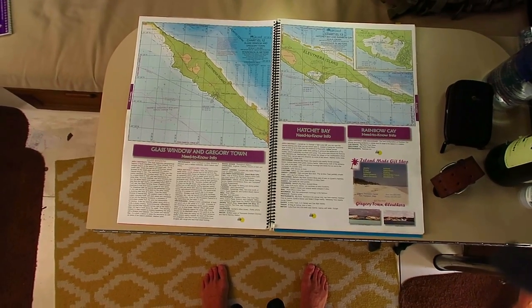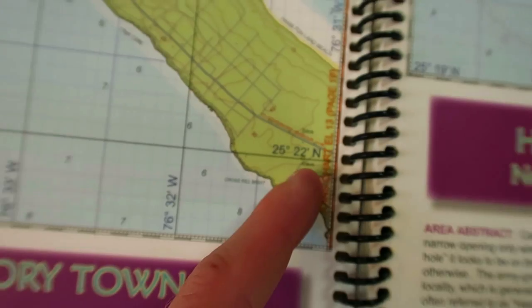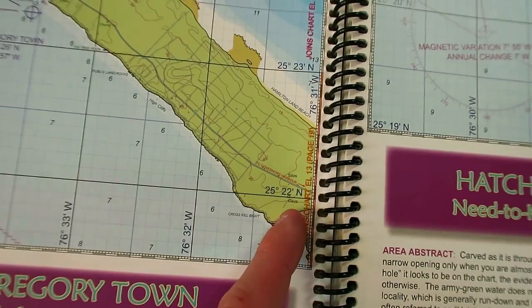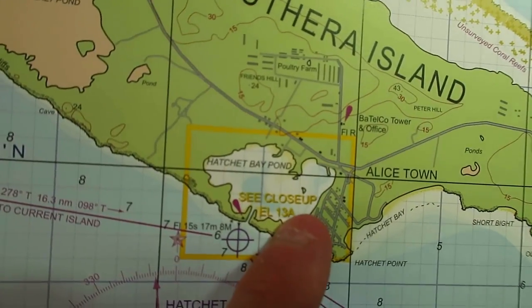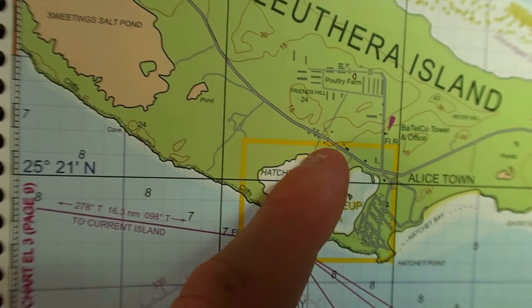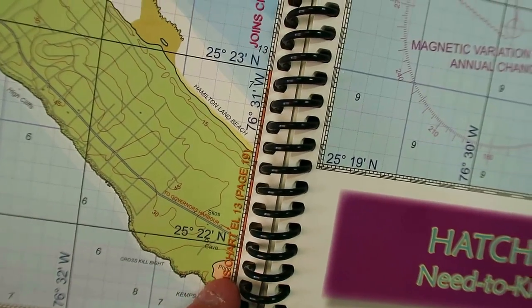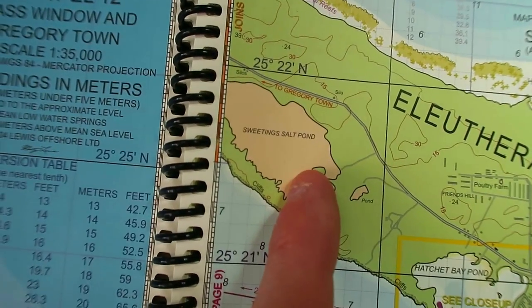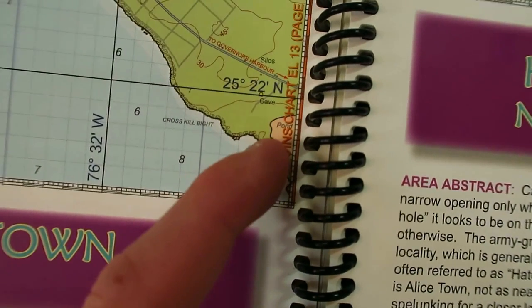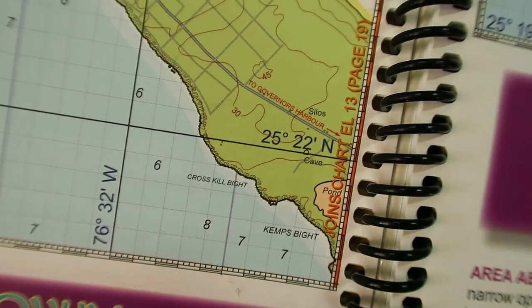All right, today we are going on an expedition. We're going to this cave right here. And it's probably, I don't know, 2 or 3 miles away from us, because to get to that cave, we have to go up to this dock, then we have to get on this road, and we have to go all the way down this road to right here. Now this is Sweeting Salt Pond, and that's the little tip that you see right there. So we got to go past Sweeting Salt Pond, hang a left, and then the cave is right there. So that's where we're going.